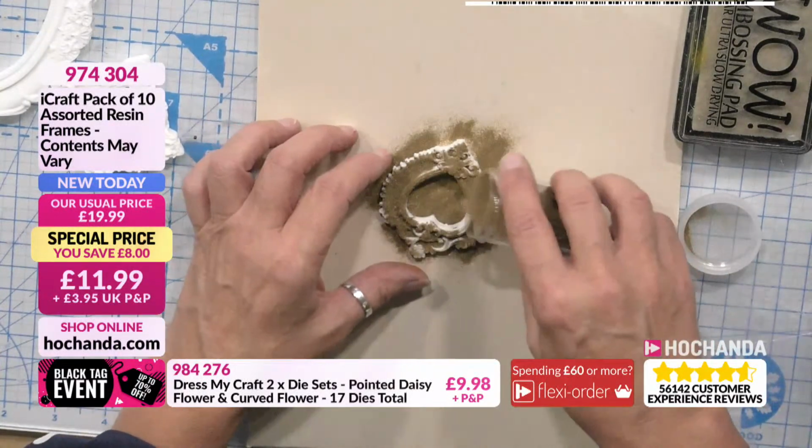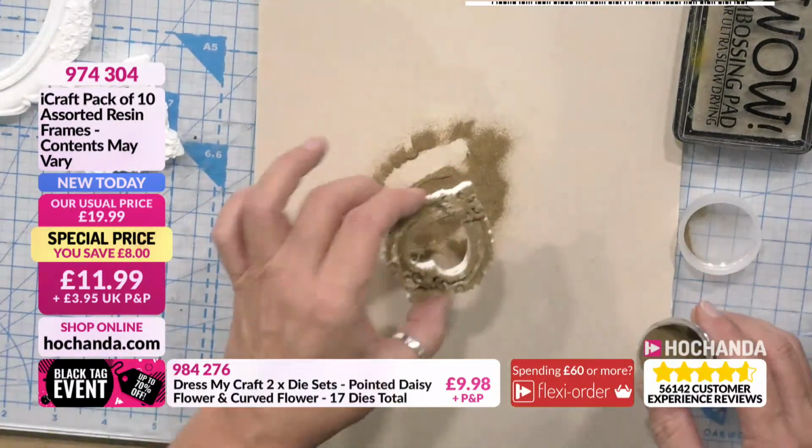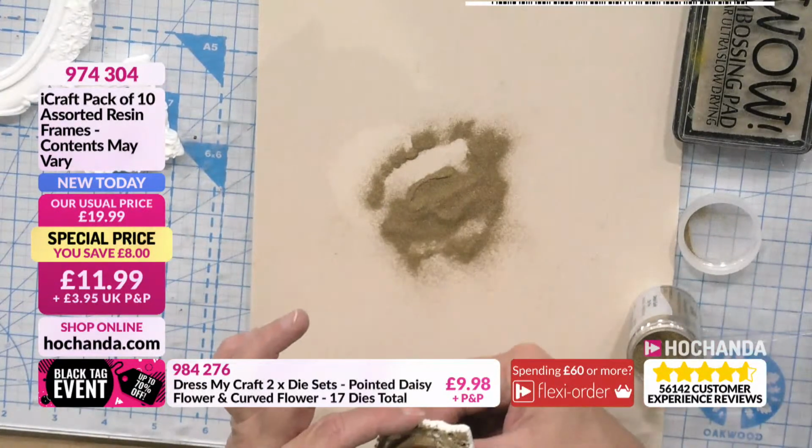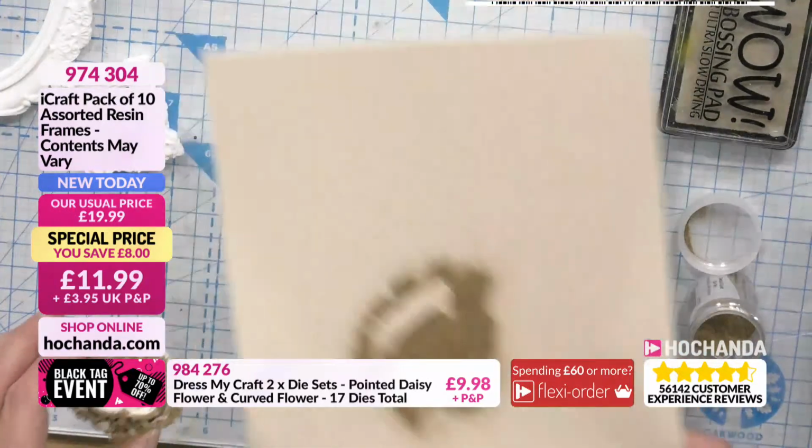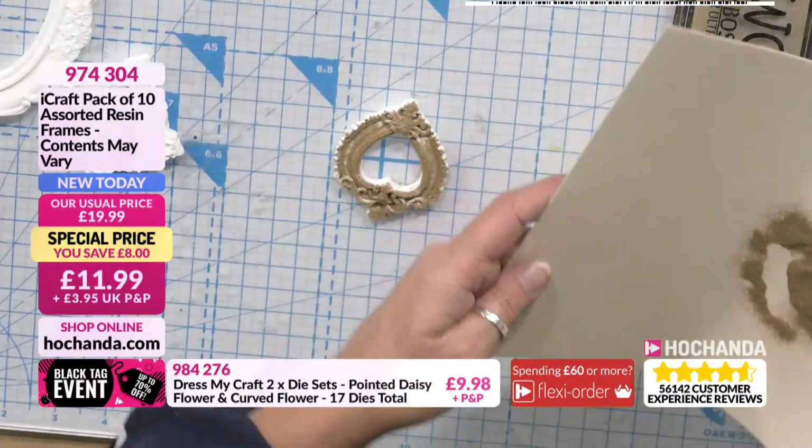Just pouring that over. And you can see I've got quite a bit on it. There's a little bit of glue there. I'm going to be a good girl and put this in straight away.